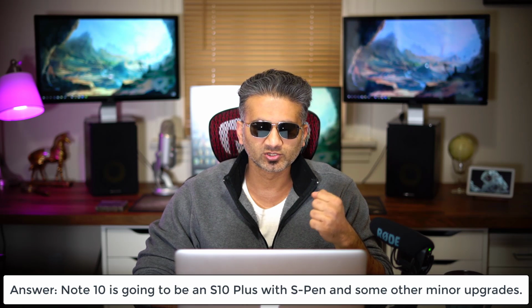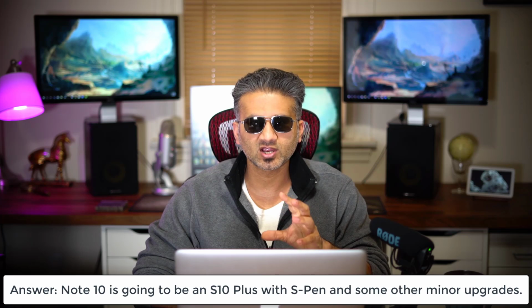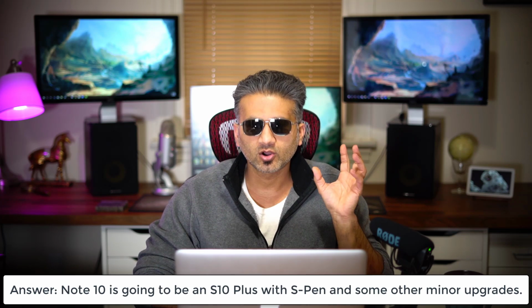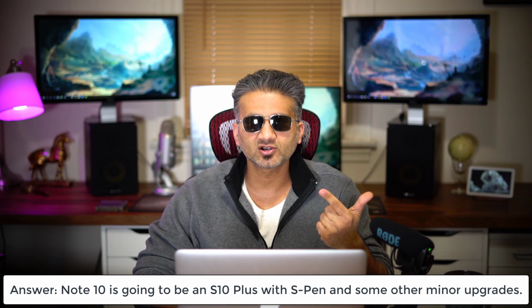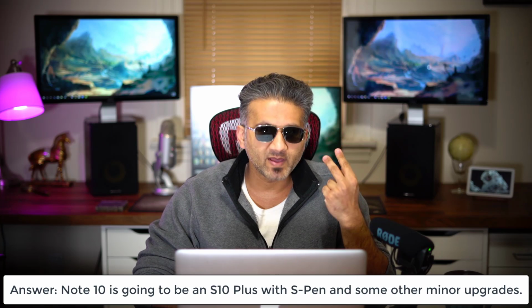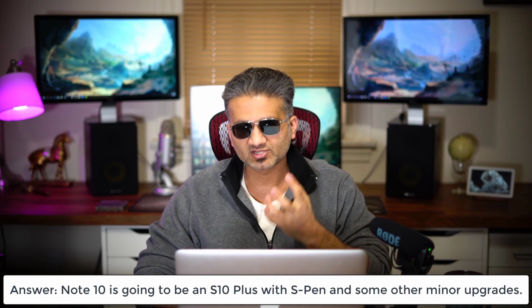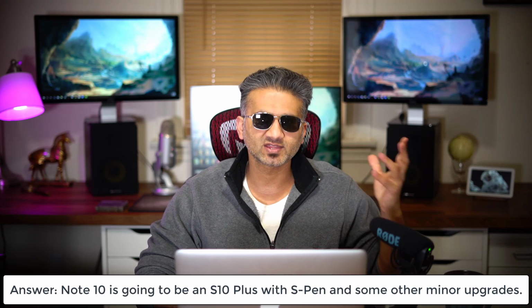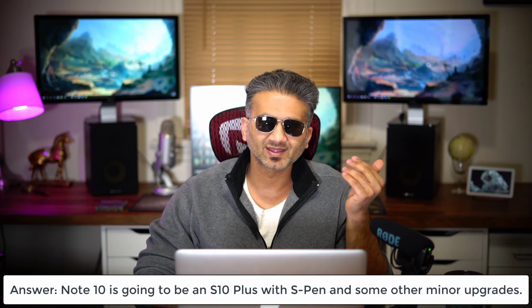All right. So the Notes that come after their S counterparts are always the same. They got the same features. They got the same processor. You might see a RAM upgrade. You might see a battery upgrade. But overall, the core phone is always the same. And of course, you got the S Pen. So yes, the Note 9 is just going to be like the S10.